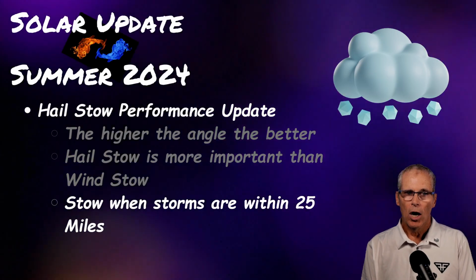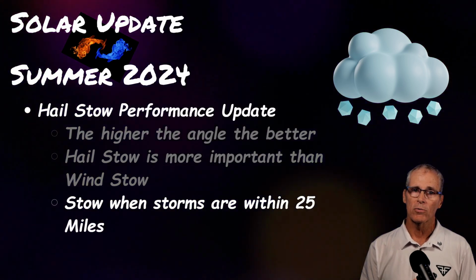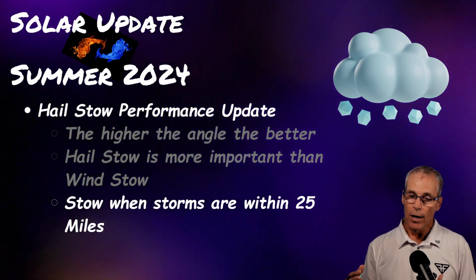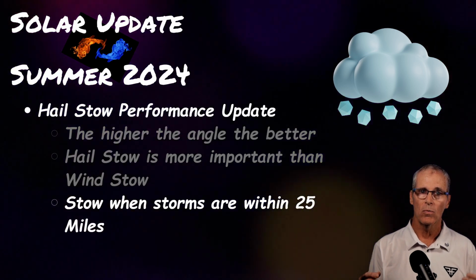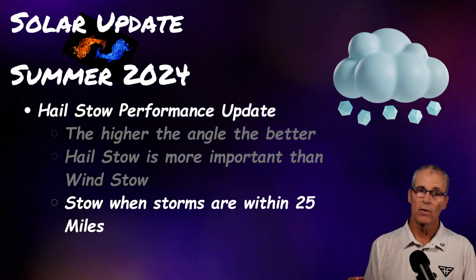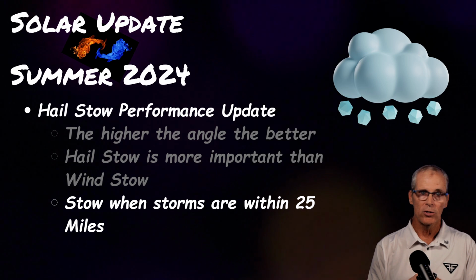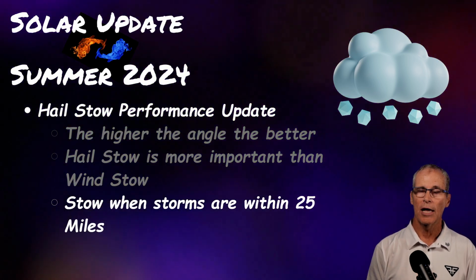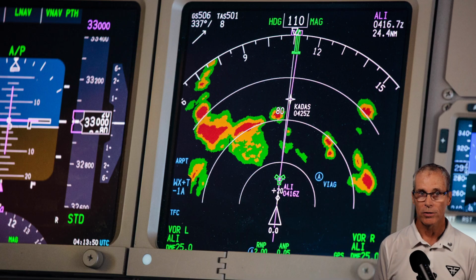Okay. Now, another thing you want to do is go into stow quickly. You want to go in when your storms are 25 miles away. You don't want to wait for the storm to get to the site. If you do, then you're going to be too late. You might have some of the equipment stowed and other equipment not stowed, and the act of going to stow might put you in a very vulnerable position when that storm is hitting you. So it's much better to just get into stow, stay there, let the storm pass. 30 minutes, you're back into operation. You haven't lost a lot of production. It beats the crap out of a hail claim. It really does. 25 miles.